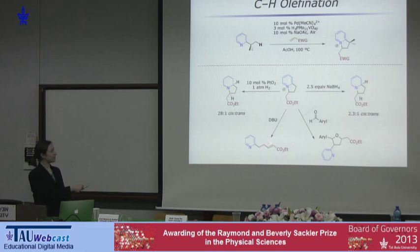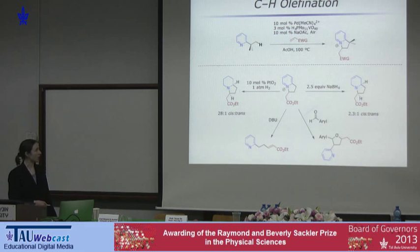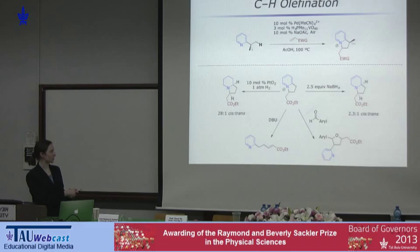You can also use DBU to open this up. It turns out these molecules are quite acidic at this position here, and so you can do some interesting chemistry, for example with carbonyl derivatives, where you get addition to the carbonyl derivative, then opening of this, followed by another Michael addition to get to the tetrahydrofurans as well. So this type of starting material, which started out as a kind of maybe boring-looking pyridine-directed reaction, is now getting into some at least relatively interesting-looking products.